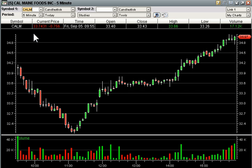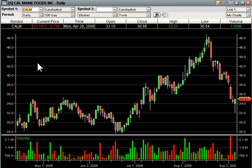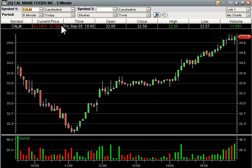We try to do a daily recap every day anyway. We called CALM today. Look how beaten up this one was. Kind of reminds you of that PTEN. I mean, just straight down from 48. We didn't have it on watch. We found it in the middle of the day. We saw that daily chart and realized it was definitely oversold. Found this tight base here, and we called it above this base with our stop below.